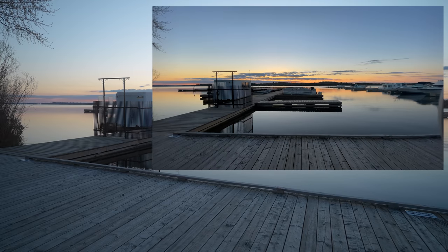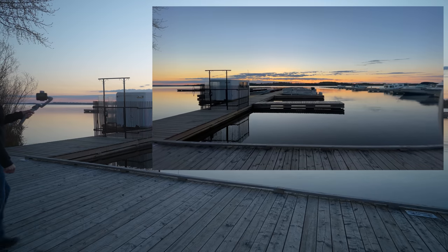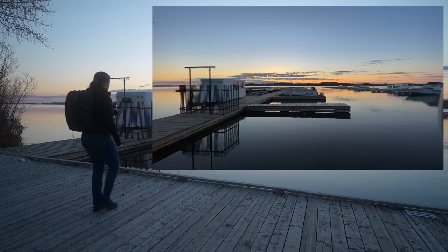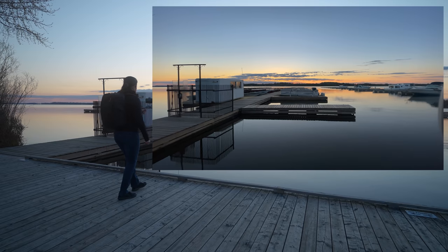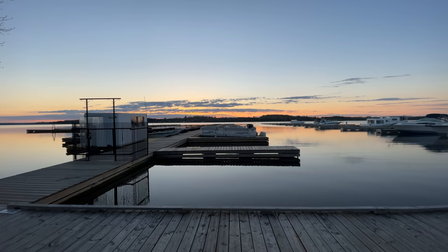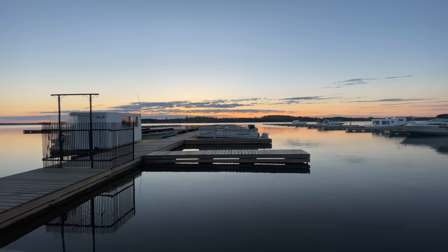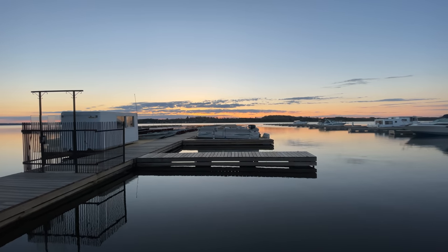To get the most cinematic shots, you will need to start getting picky about the light. That's one of the reasons I get up before sunrise. Or I aim for a foggy day.